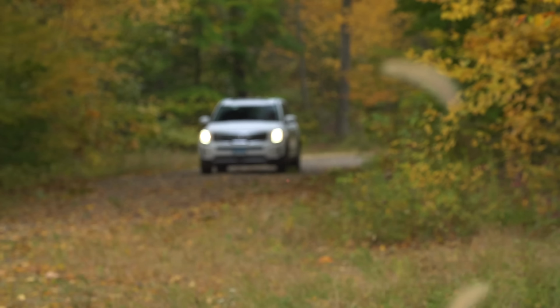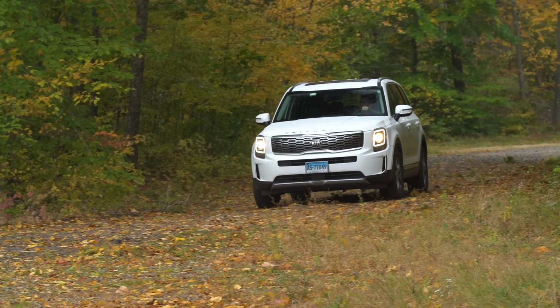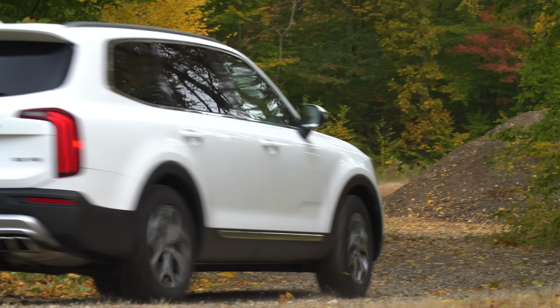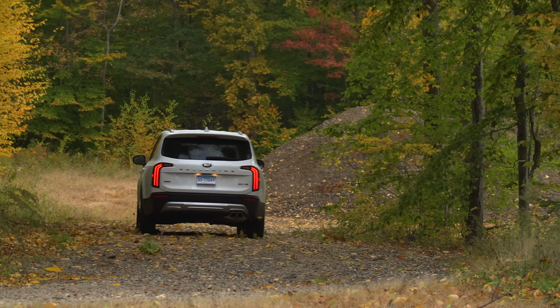Despite its rugged looks, the Telluride isn't designed for off-roading beyond the occasional sand dune or muddy trail. A button on the center console allows drivers to lock the center differential, thereby sending equal power to the front and rear wheels to optimize traction on slippery surfaces.